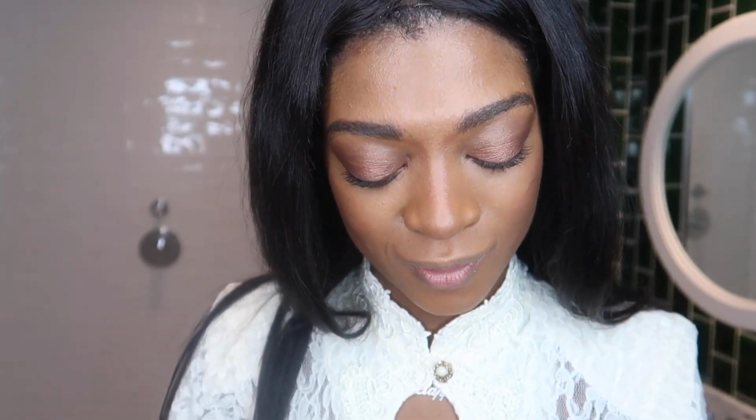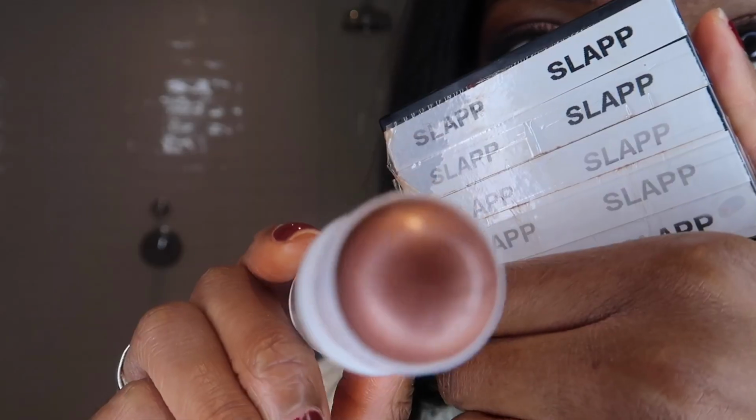Don't know actually. So that's kind of it lower down, and that's it higher up. Maybe it looks better higher up. Next I'm going to try the highlighter, which is this beauty. This is a really gorgeous color, guys.